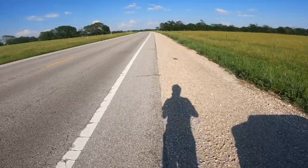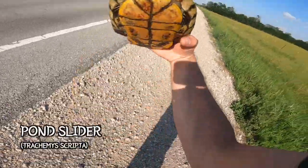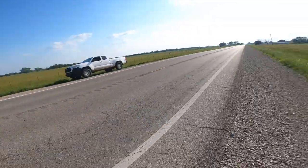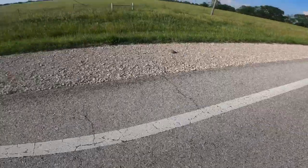Woohoo! Yeah, that's an interesting looking, I know. I mean, it's definitely a slider of some kind. Not water for a while. Not really sure where he's going. Interesting. All right, bye, buddy.